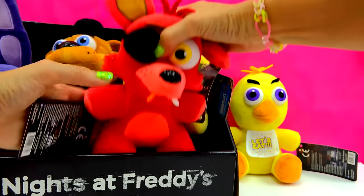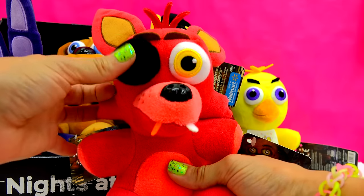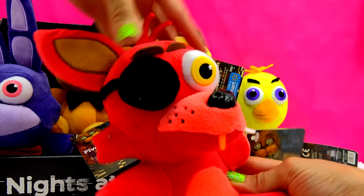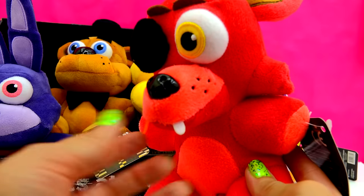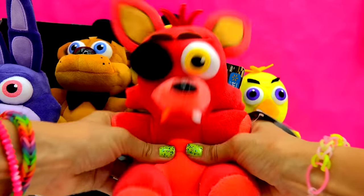And of course, whoop, little Foxy. Look at, he even has his little eye patch on right here, straight out from Pirate's Cove. Look at how cute he is, especially with his ears back. He's got his two little teeth. Adorable, super soft little plushy.